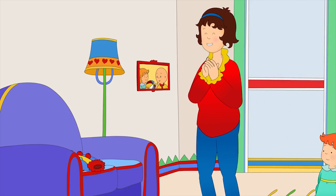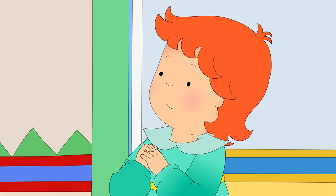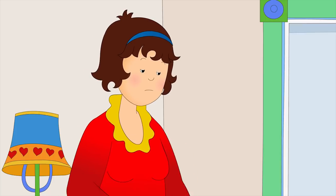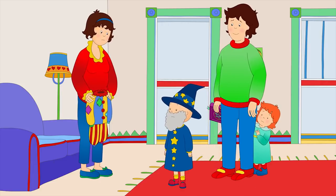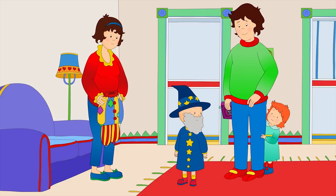Yes, Rosie. I have your clown costume ready here. Rosie saw the clown costume, and suddenly she didn't want to dress up and go out. No! You don't want to go trick-or-treating? No! Caillou was really surprised. He didn't think the clown costume was scary, but Rosie did.